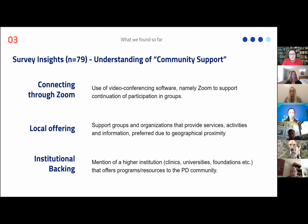From our survey results, we have come across the key components of community support as far as the participants go. They have a lot to do with accessibility in terms of connecting through video conferencing, having support groups and groups which are local, and also backed up or supported by higher institutions such as universities or hospitals.